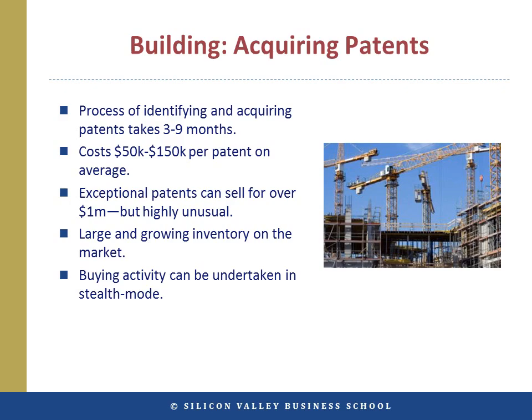Pricing depends on the market sector, the breadth of the patent claims, the number of competing buyers, and evidence of potential infringement. Most patents sell for somewhere between $50,000 and $150,000. Exceptional patents can sell for over $1 million, but this is highly unusual.